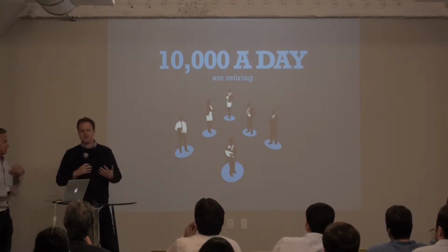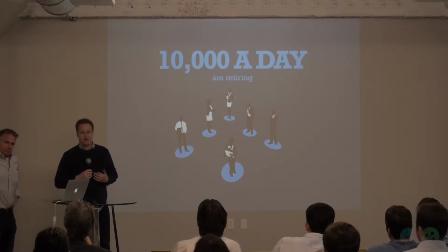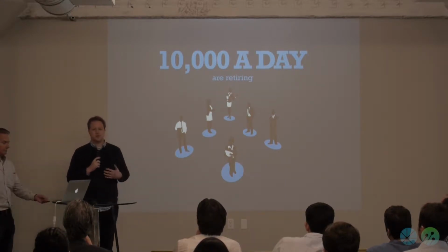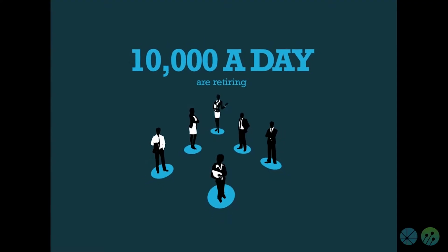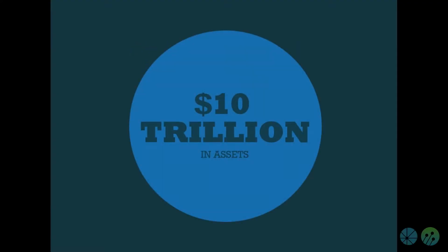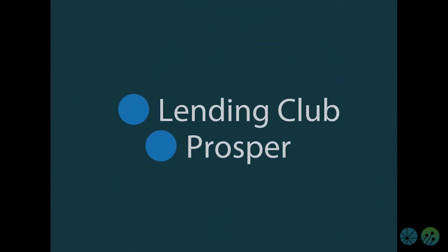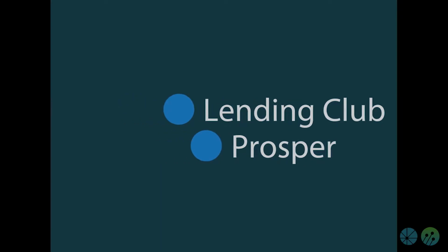We have a big problem in this country. 10,000 people are retiring every day for the next 15 years. These are our parents, our grandparents, and maybe even some of you. This is a huge population with a very large amount of investable assets, but they don't have access to the investments that they need to live a comfortable retirement. Yields on traditional low-risk fixed income are at historical lows, and innovators in the marketplace lending and peer-to-peer space have created great yields, but they're riskier.